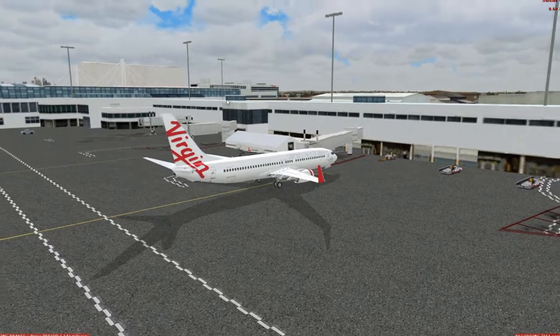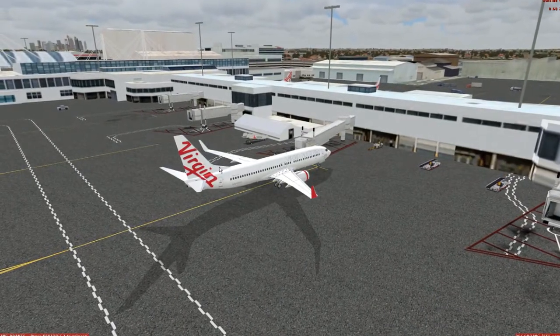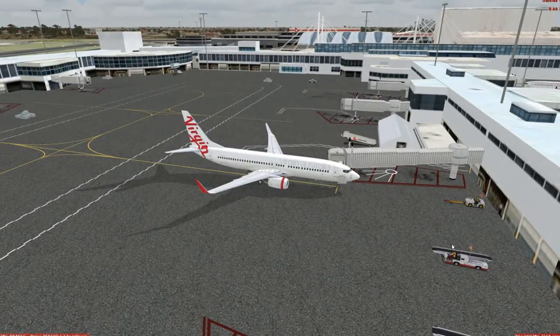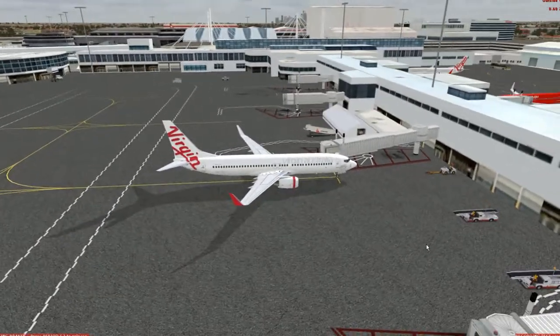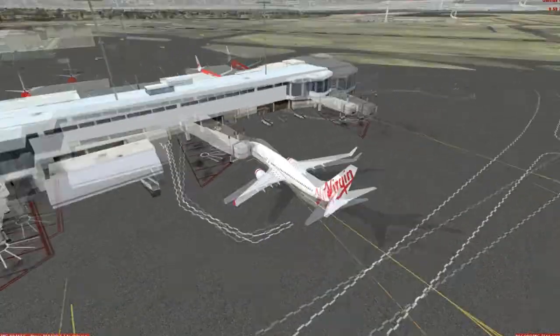Cool. So let's talk add-ons. We have, of course, the PMDG 737. Also have, was it Ben O'Henney did the ground taxiways and gates and that kind of thing.